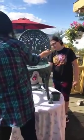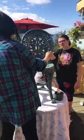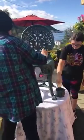Pam's at Michael's shopping for stencils. Ooh! Any stencil advice? Any good ones? Go with your gut. When you see one that you're like, oh, that's nice, grab it, right? And then use your coupon.